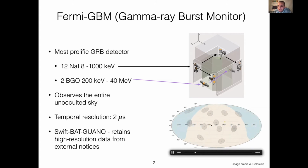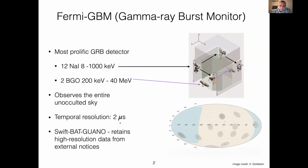This animation is courtesy of Adam Goldstein. It captures a fraction of Fermi's orbit, and I forgot to say the blue circle is the Earth, so that part of the sky is occulted for Fermi. Another important bit of information is that the temporal resolution is 2 microseconds for Fermi. This analysis was also using Swift BAT data. Swift BAT didn't trigger on this event, but there's a new pipeline called GUANO that retains the high resolution data from external notices that otherwise would be thrown away if there's no BAT trigger at that time.